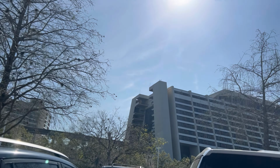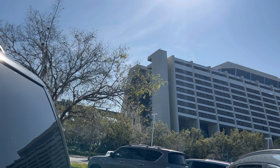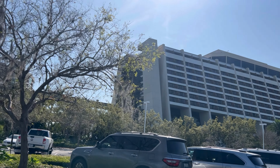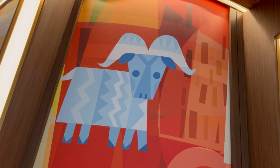So this is Disney's first resort hotel, the Contemporary. I don't know if it opened the same day the Magic Kingdom opened, but it's been here a long time. I have a picture of it where there's nothing around it. Look, the five-legged goat made its way down here.